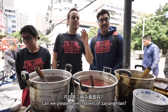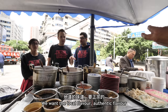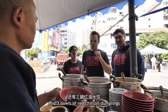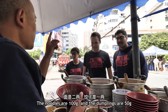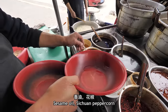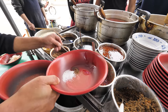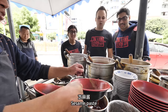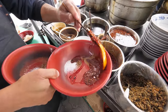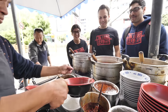Can you like san wan zhajiang mian ma? Oh, can you? Can you add a little bit? The flavor. The flavor. And san wan 红油水饺一两对对对. So these are our bowls here. That's a little bit of oil, 香油, 花椒, Sichuan peppercorn, ground up, little MSG for the flavor, and oh, 芝麻酱, that is sesame paste, the real magic right there, chili oil. Yeah. I was gonna say my mouth salivating again, but it might just be the Sichuan peppercorn.